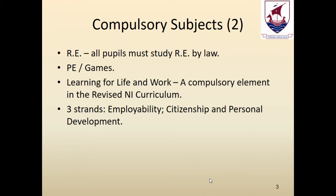As well as the exam-based subjects, students will also study some non-exam based subjects due to statutory requirements. So on the screen I have highlighted them there: RE, PE, Learning for Life and Work, which is made up of 3 strands: employability, citizenship and personal development.